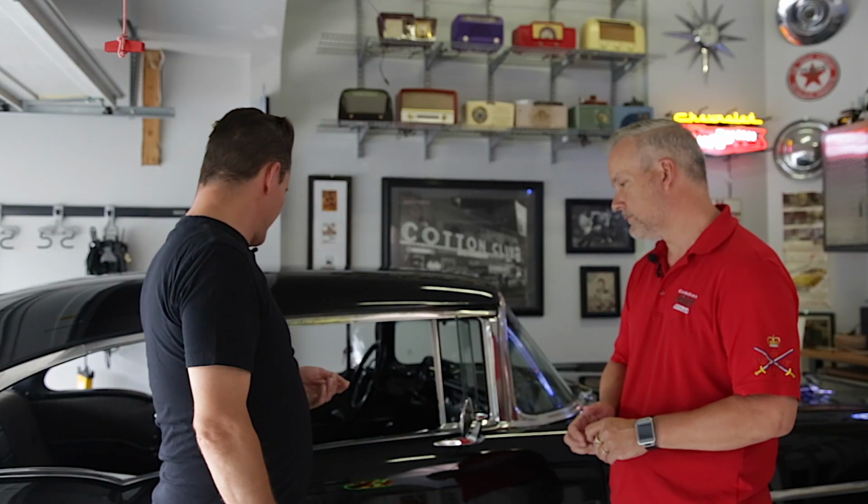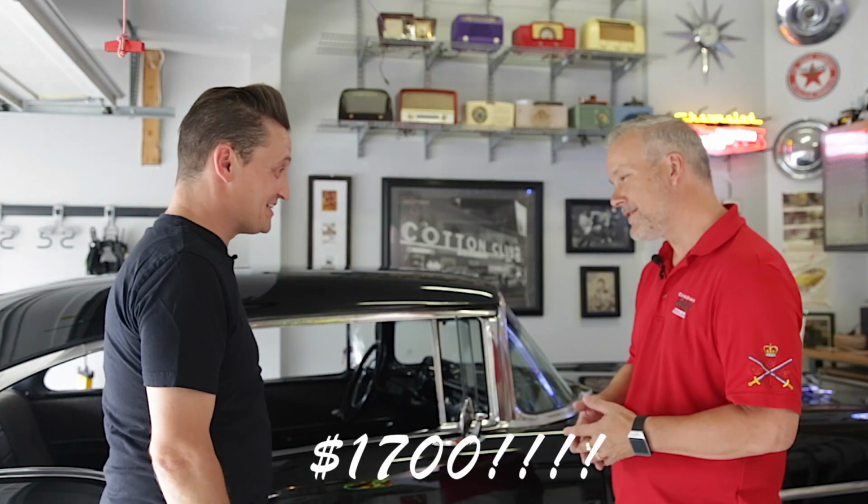I guess we'd consider this to be a resto mod. Can you tell us the story when you did the resto mod and how much you actually paid for it? My Uncle Ted was selling it in 1984, and he wanted $4,500 for the car. I offered to buy the car, and he said if I kept it to restore it, he would sell it to me for what he paid for it in 1967, which was $1,700. So you bought this for $1,700 bucks. $1,700, but not in this condition.